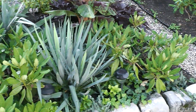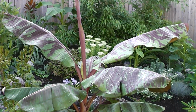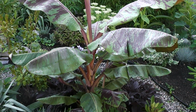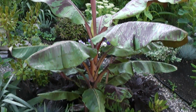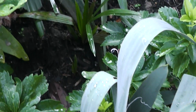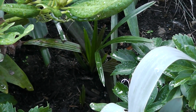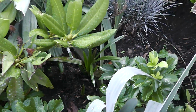Yucca, some red bananas, which I've had some luck with bananas and bad luck with others. The red bananas have done really well. This one's about 5 feet tall. Here's a Trachycarpus fortunei from Salt Spring Island that's been overwintered with no heat. Just a rose cone and leaves. It's doing pretty well in this spot.